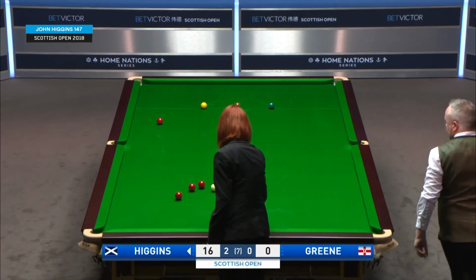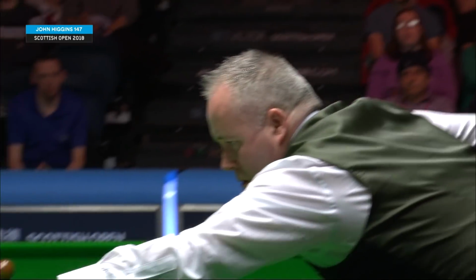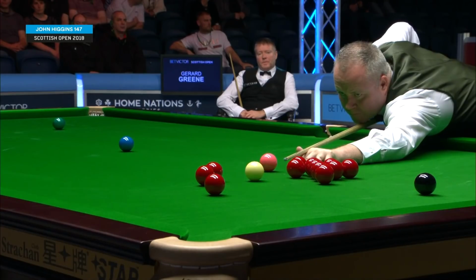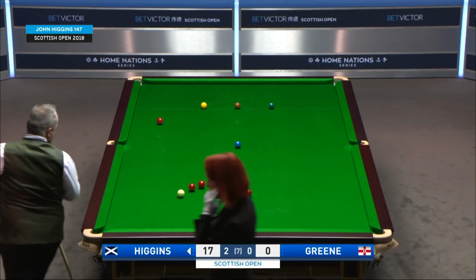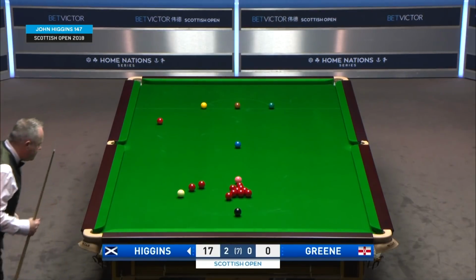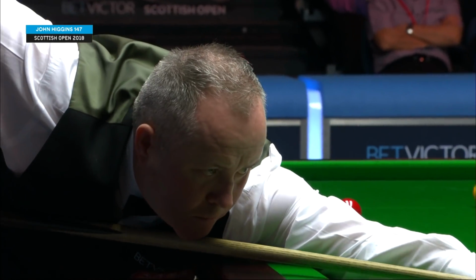Well, that cannon's worked out well. I'm not entirely sure he can hold for the black from this red. Or either red, actually, that's available. Well, he's played it with a lot of side to make it happen. Left-hand side. Too early to speak about a series of reds and blacks, but he definitely made an effort to stay on the black there when he could have easily played up for the blue.